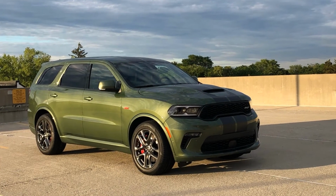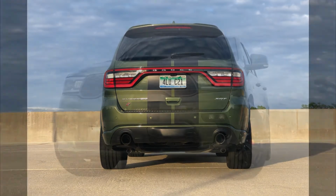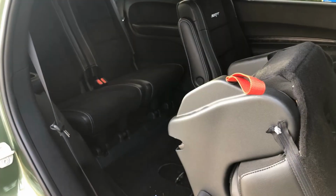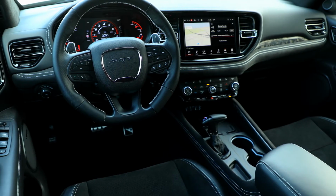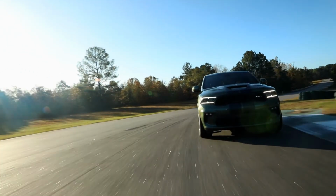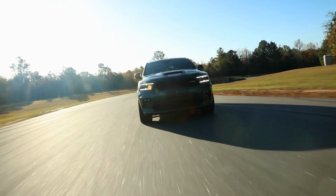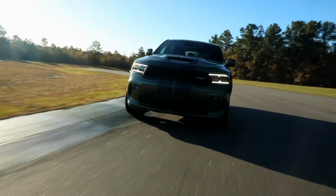The SRT 392 has been one of the most fun family hauler vehicles I've had the chance to drive to date. There is plenty of room for everyone, access to the third row was easy, and technology inside was current and easy to use. The Durango kind of flies under the radar, but it really should not be overlooked in this crowded segment. It is a unique offering with an exterior style that still works 10 years after it debuted, along with class-exclusive muscle car performance under the hood.